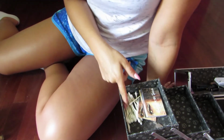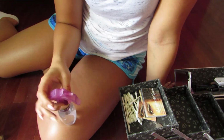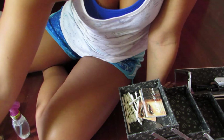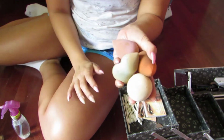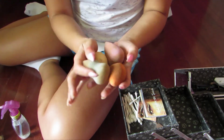And last but not least, I keep a couple of cleaning products as well. I keep my little spray bottle of water. These are like $2. They're in like the travel section. This water is to spray my beauty blenders. This is one of the key things to how I get my foundation to not feel heavy and to look flawless. So my beauty blenders are definitely a go-to.